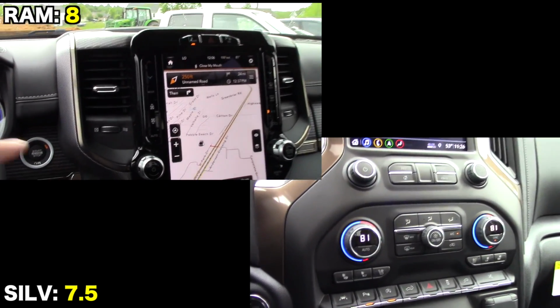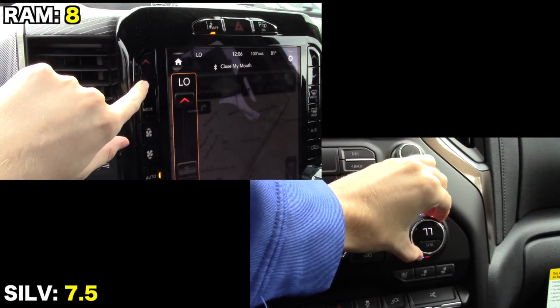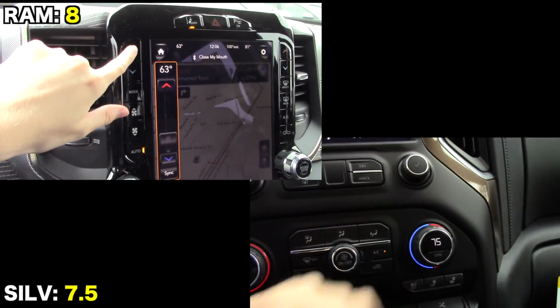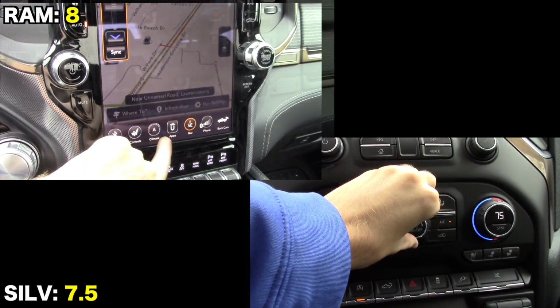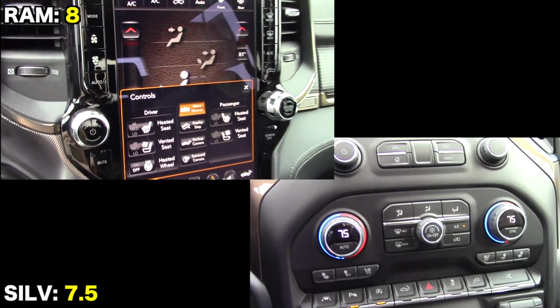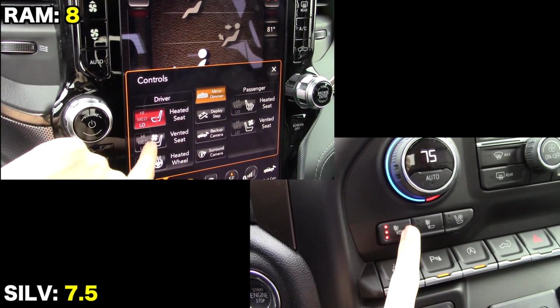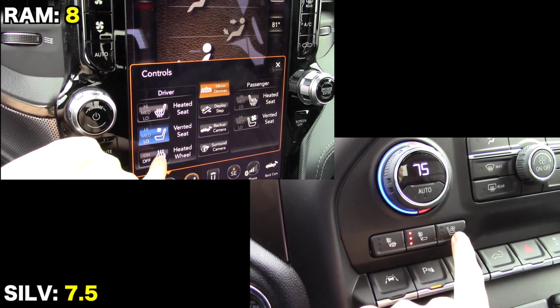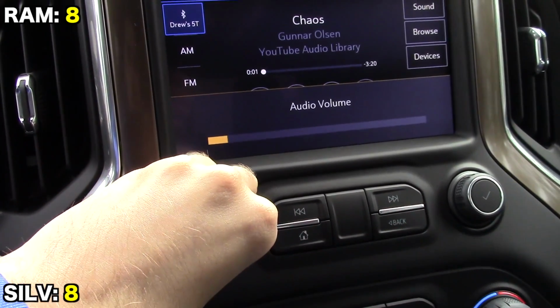Next up, we have the climate controls, where even though the Ram has a Tesla-sized screen, there are still redundant physical controls on both sides, assuring that you can always operate it with gloves on. The Chevy also has physical controls, including for the 3-stage heated and ventilated seats, which allow you to separate back and butt for the heating. Now let's go ahead and sample the audio system.